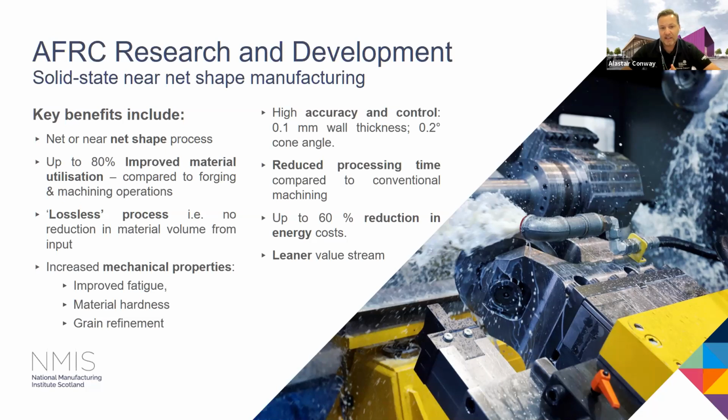A lot of the processes are termed as lossless, i.e. in the processing route, there's no reduction in material, there's no removal of material or reduction of material volume from the input. So whatever material you put into the process is what you get out in terms of the volume.